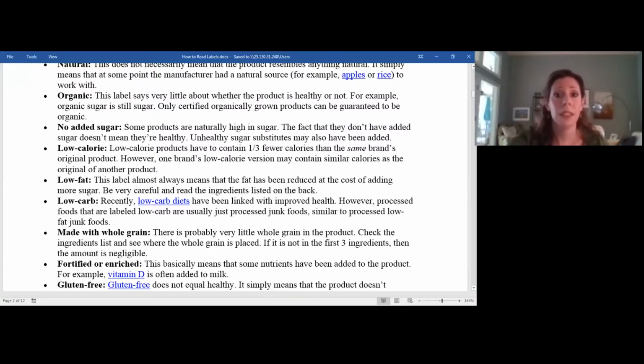Low-calorie products have to contain 1/3 fewer calories than the same brand's original product. So, like we said, if the original product already had high calories, 1/3 fewer calories might not make it healthy. Low fat, be careful and read the ingredients listed on the back. The label almost always means that the fat has been reduced at the cost of adding more sugar.